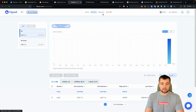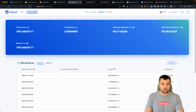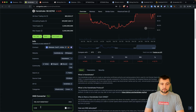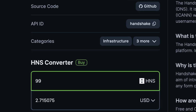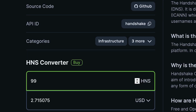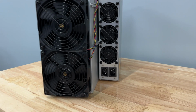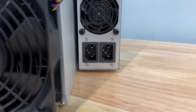And we can see that, as you would expect with less hash rate, that's definitely not the case. Yesterday I pulled in 99 coins. So 99 coins means I mined about $2.71 worth of HNS. Very frustrating. We'll see what happens, but I mean, I have the latest firmware. What else is there to do with a miner like this? I'm probably just gonna have to send this to the repair center.